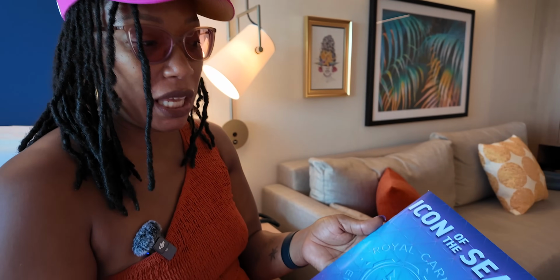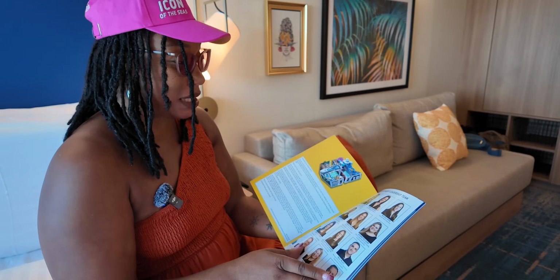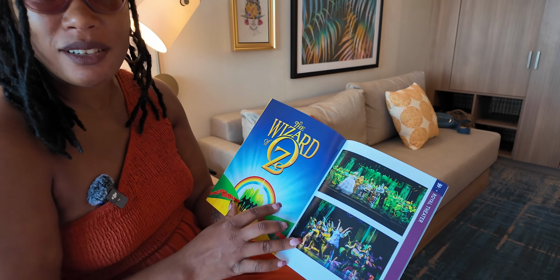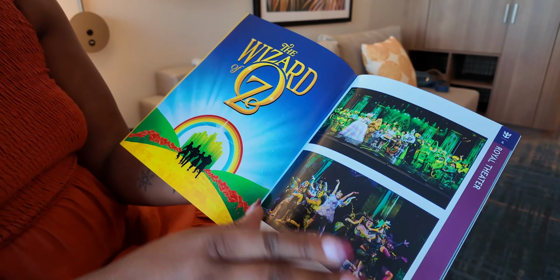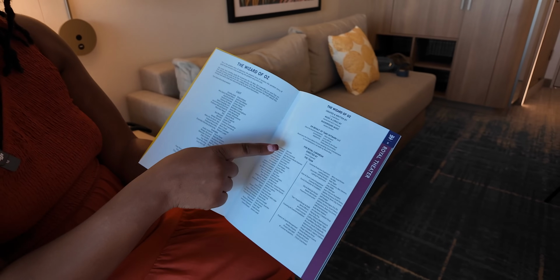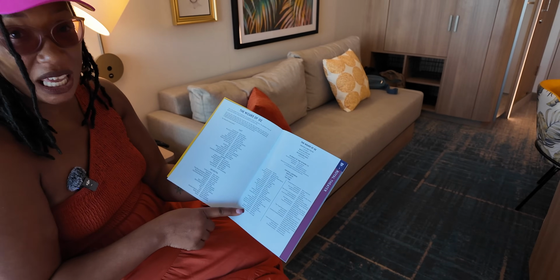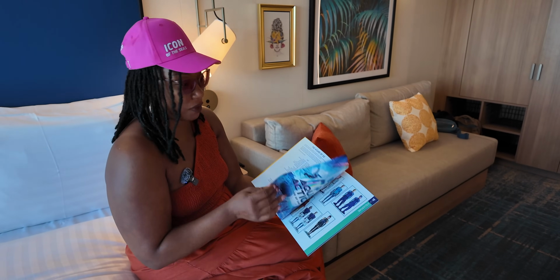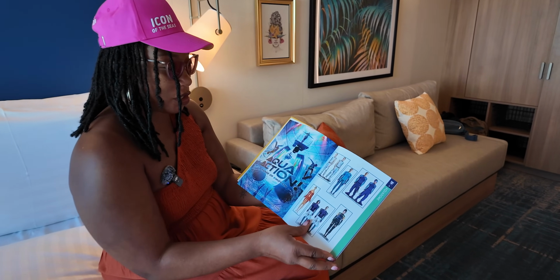What I wanted to show Terry was this book from the entertainment department, which basically is like a playbill of each of the shows that is going on board. So we have a playbill of The Wizard of Oz showing the cast and the direction team and the producers and managers and stuff. This is so cool. I know our daughter would appreciate something like this. And it's for each of the production shows.